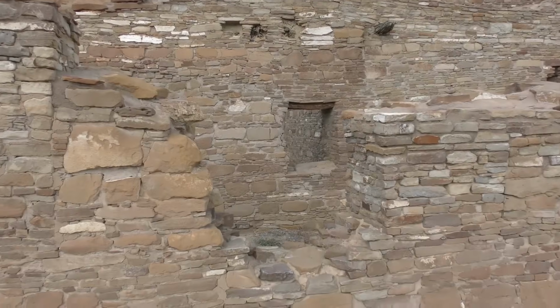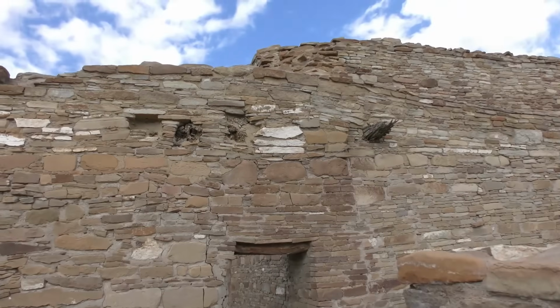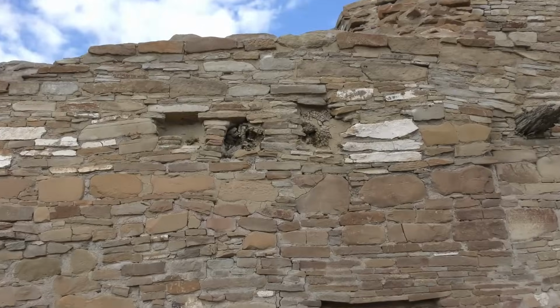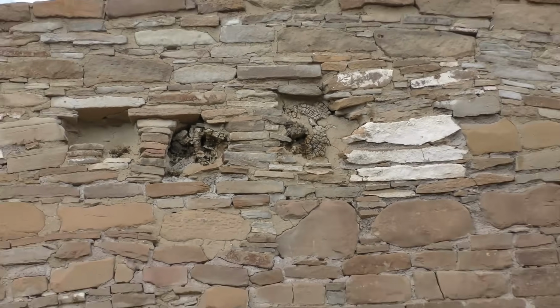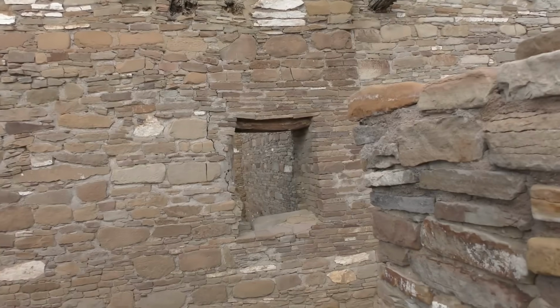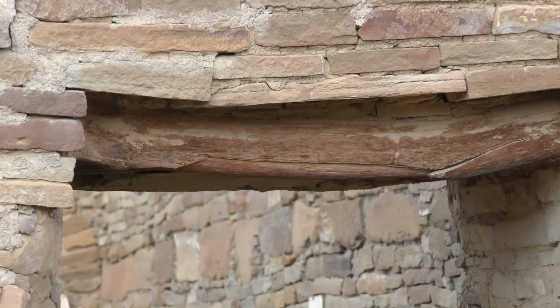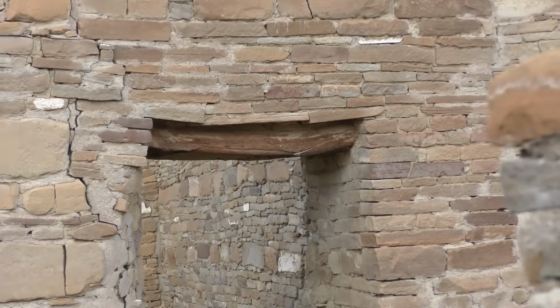So this is, Chaco Canyon is one of the most studied archaeological sites, I think, on the planet. And the reason the dating here is so good is because of the wood. There's still wood here from the original construction. And all the dendrochronology has been done. So they can date pretty specifically phases of construction.